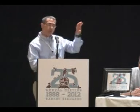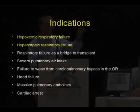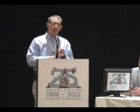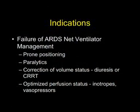So for this group, we're looking at hypoxic and hypercapnic failure, but they also have to fail the ARDSNet protocol. We don't just throw everybody on ECMO. We try a lot of different things. And we don't do prone positioning at Columbia anymore.